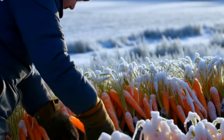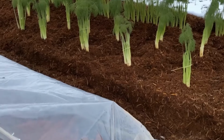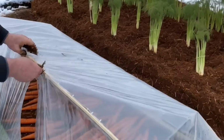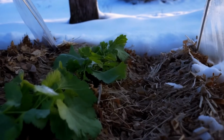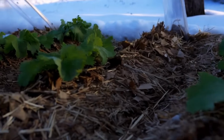If you're growing carrots in the ground, it's a good idea to mulch them heavily to protect the roots from freezing. A simple row cover or cold frame can also help shield them from snow and ice. Carrots do take a little longer to mature, but the wait is worth it for those sweet, frost-kissed veggies.